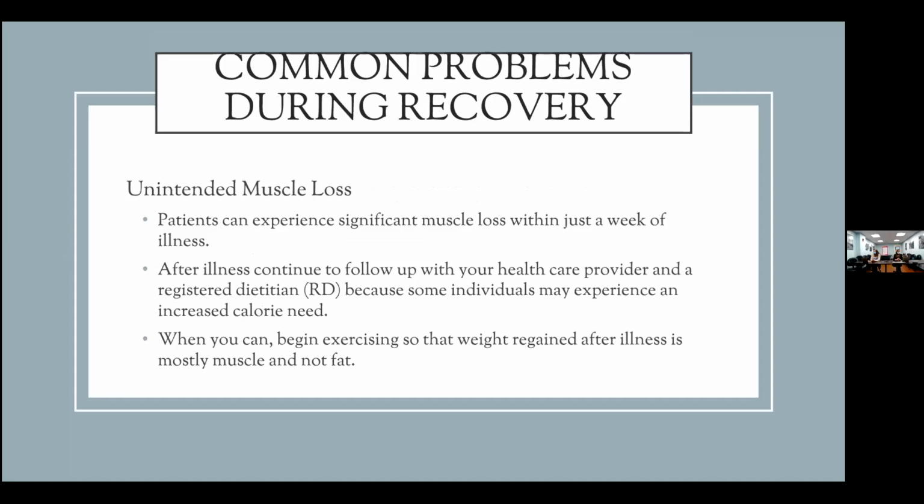Okay. So another common problem during recovery is unintended muscle loss. Illness can cause significant muscle loss and fat gain due to not being active and increased energy needs. Your body may need more calories than it normally would to fully recover. Muscle wasting or atrophy is usually caused by not being able to regularly exercise your muscles. Your inability to move may be due to an injury or an underlying health condition.